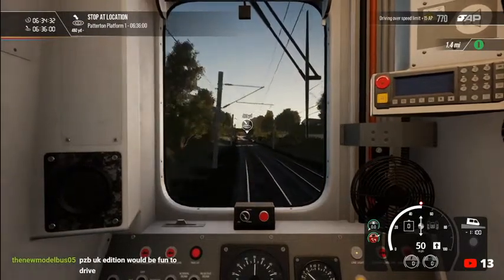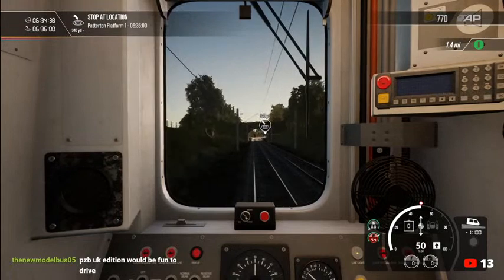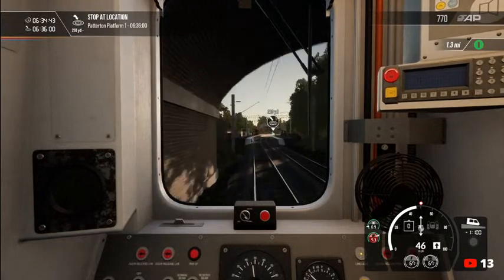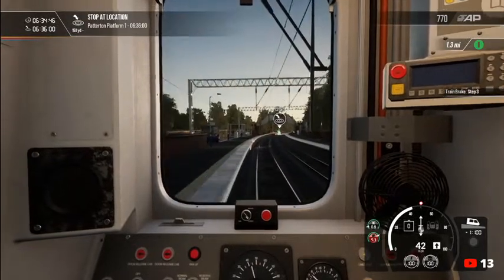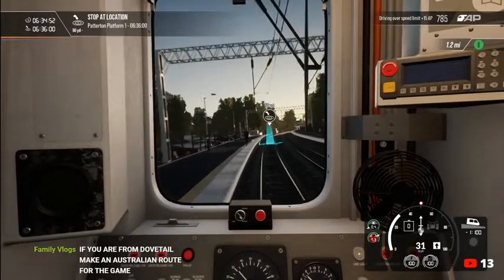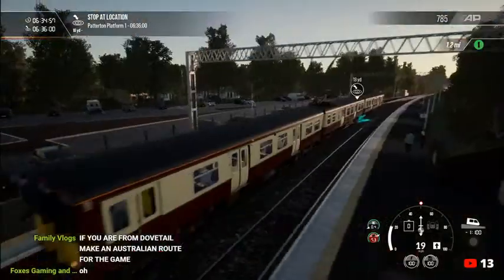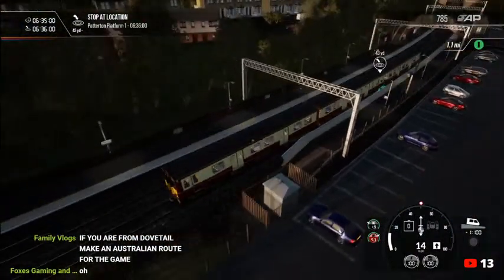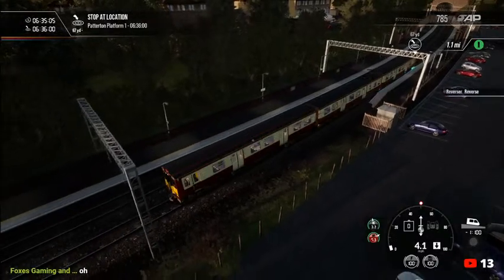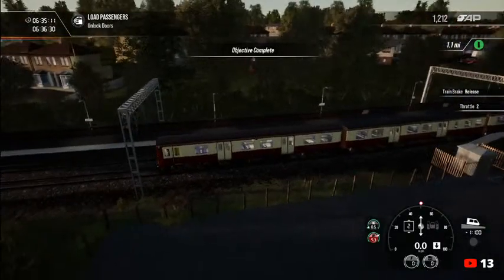Anyway. Okay, release, and let us come in for a smooth stop into Patterton. Patterton. Okay, seriously brake now. Oh dear god, I'm not used to the brakes. Not used to the brakes. Okay, that was a... See what I've done there? I've done this thing called an overrun, and I'm going to need to reverse for it.